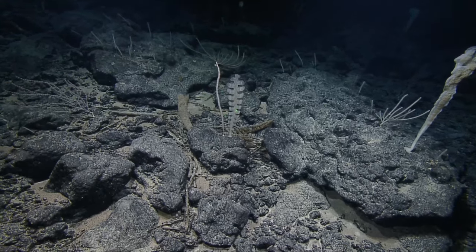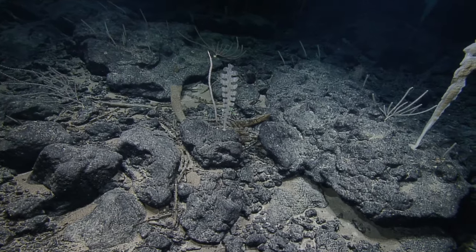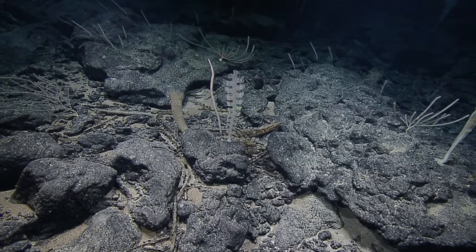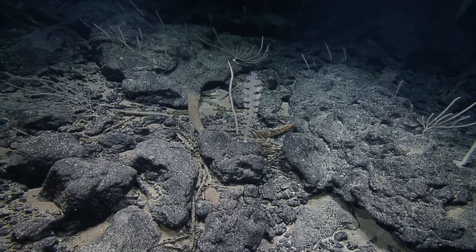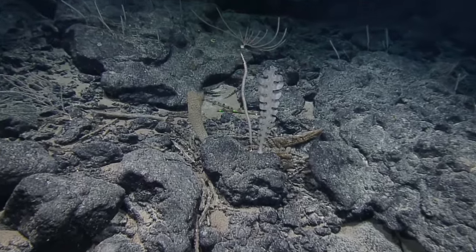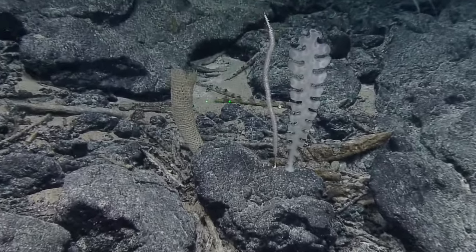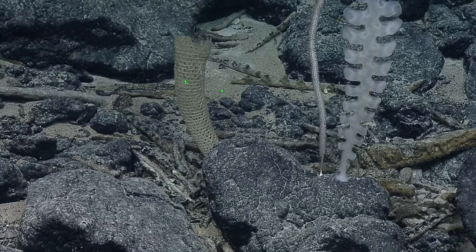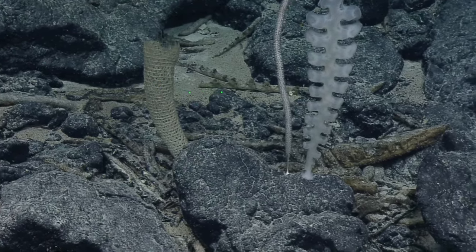So that kind of tube-looking structure on the left could be a dead sponge, but it also has a strange texture. Could we zoom on this? I don't think we've seen any living Regadrella, have we? Not since we got on. Let's see the dead one or the living one. The living one.